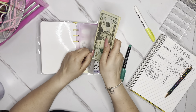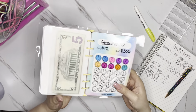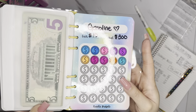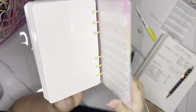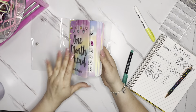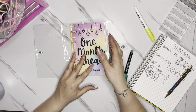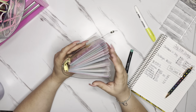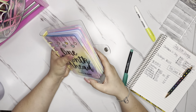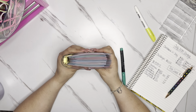Perfect. And then this book comes with your own categories that you can make. So I made a gas one, but then I have 3 extra ones back here that I can use for whatever else I want. And you can make each icon however you want to make it. You can make them all $3, all $5, because at the end of the day, it's what your 1 month ahead looks like. So now it's chunky. Look at it. Chunky, chunky baby.